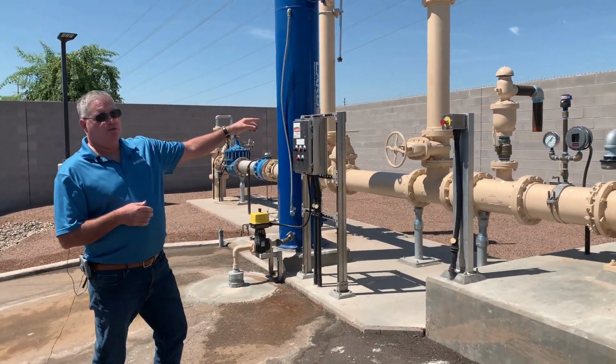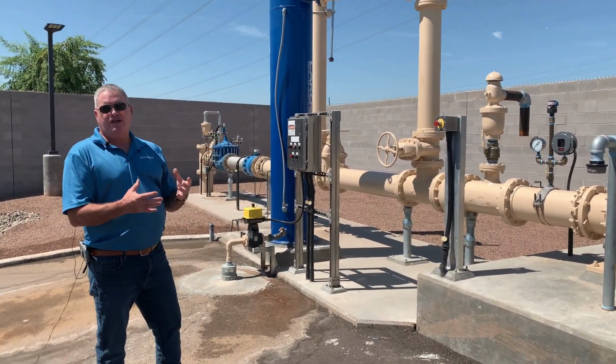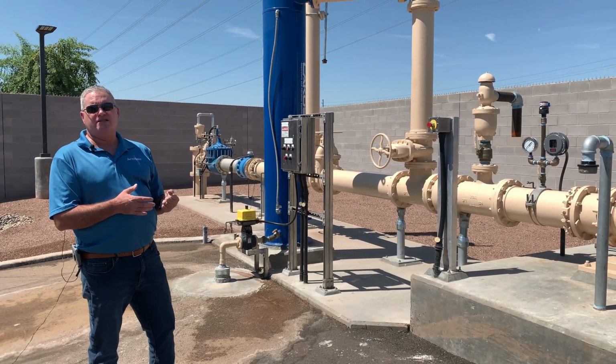We have some air relief valves, so when the well first comes on, you'll see that it needs to vent all the air out of the well, so we're only pushing water into the system.